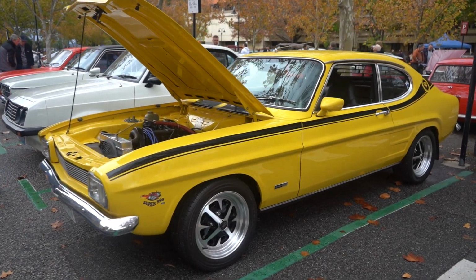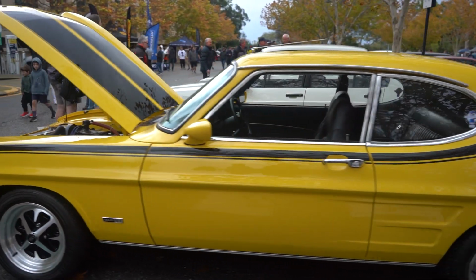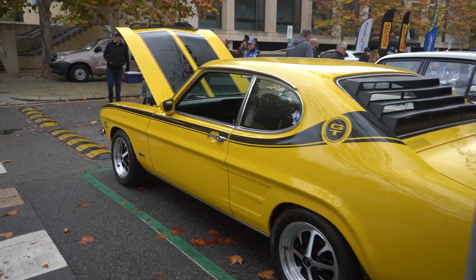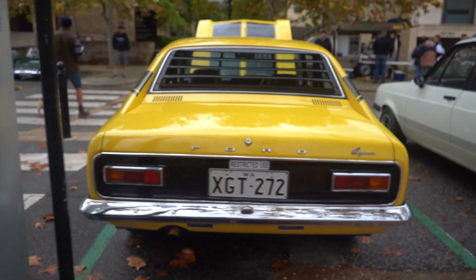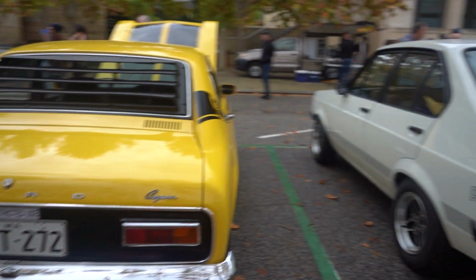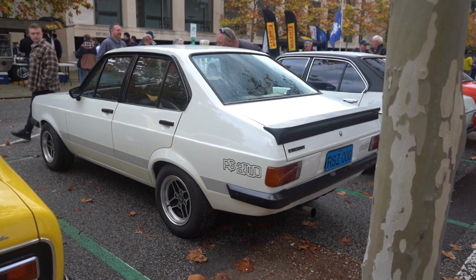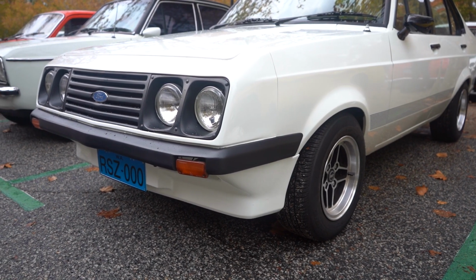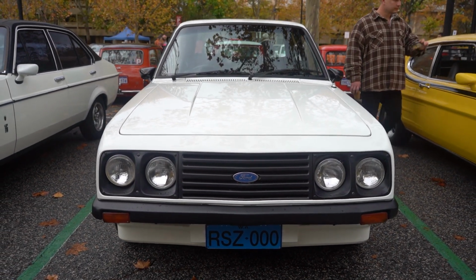Can't show an old Capri without the newer version. It's a GT here, 2 litre. This is beautifully looked after too. Great colour. Right next to the RS3000 Mark II. Ford's a pretty car, but very purposeful.